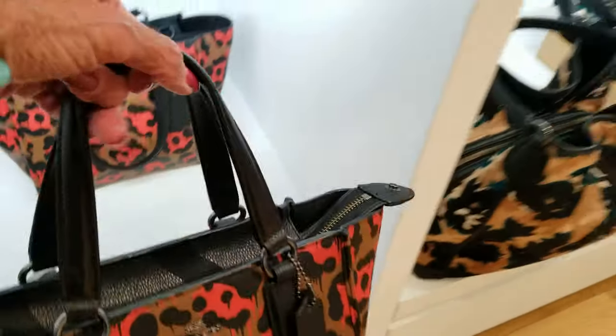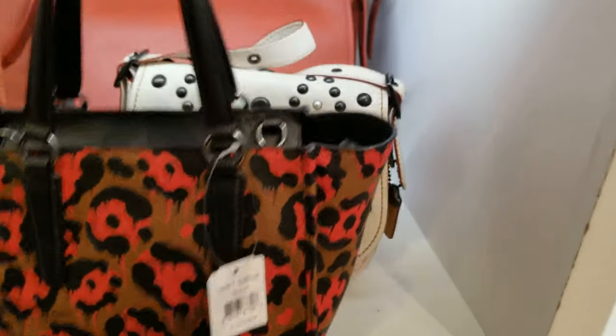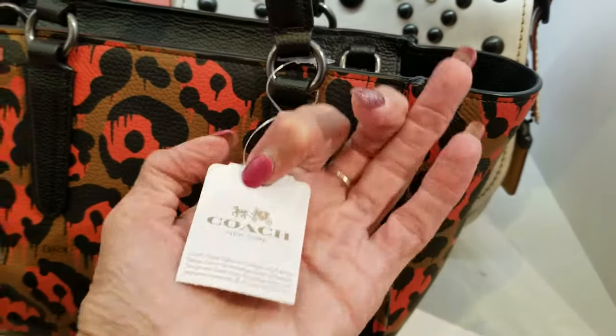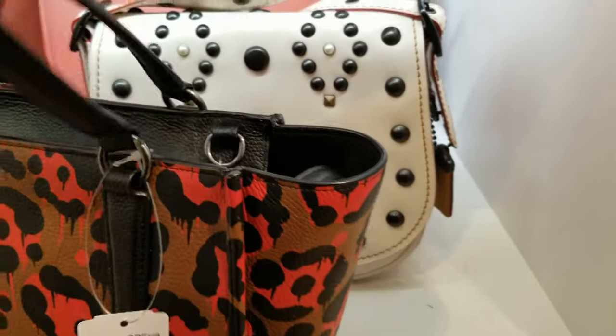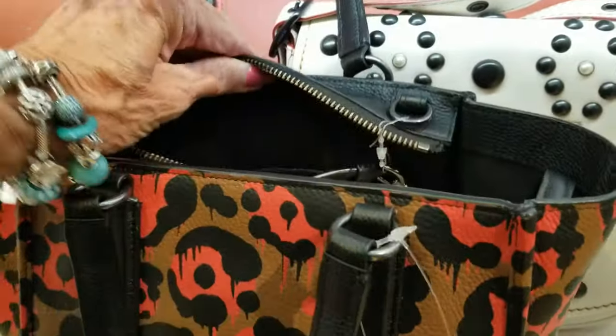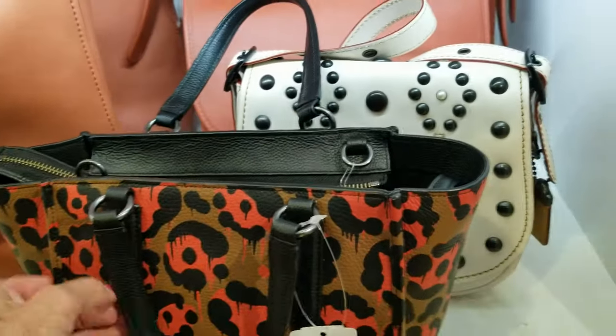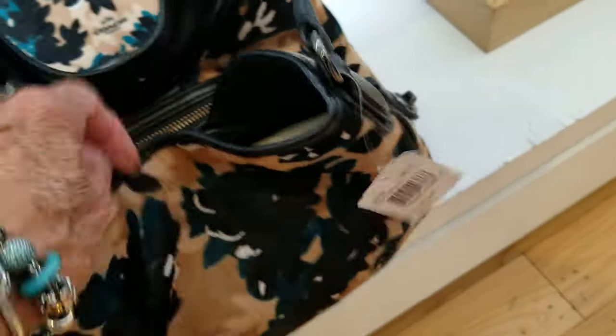Ooh, I like this one. What's this? A cheetah. Oh, no price. Ooh, and that one's really neat too. Let's see if I can't find a price on here. No, but that is cute. And this one here, again, no price.